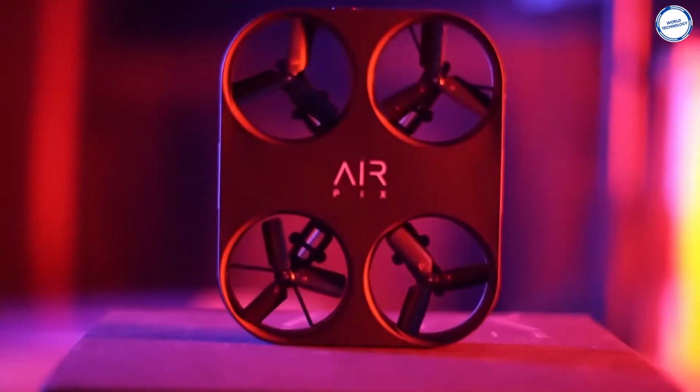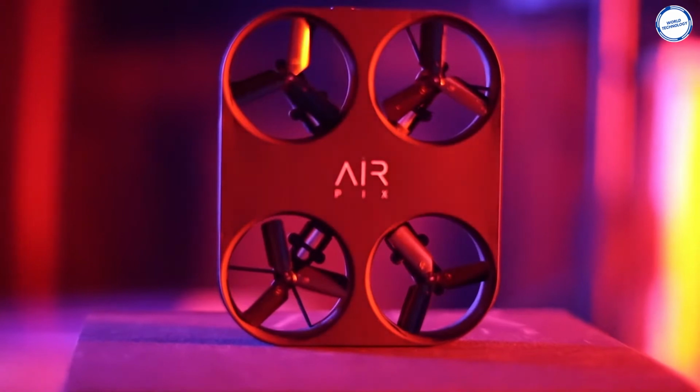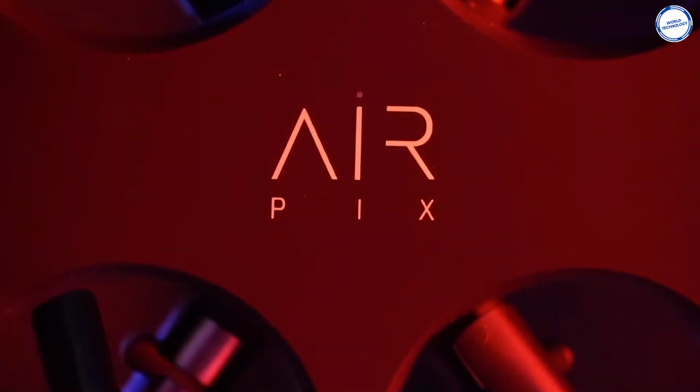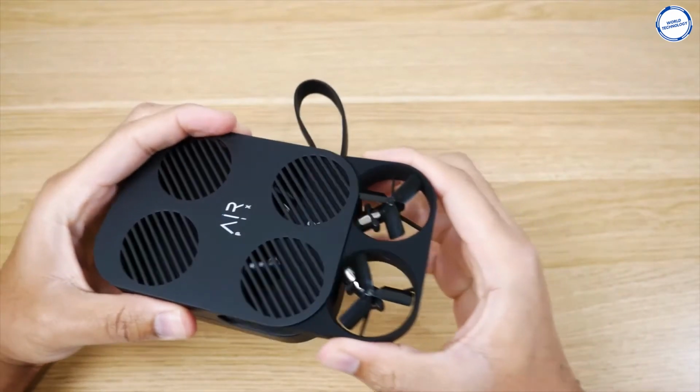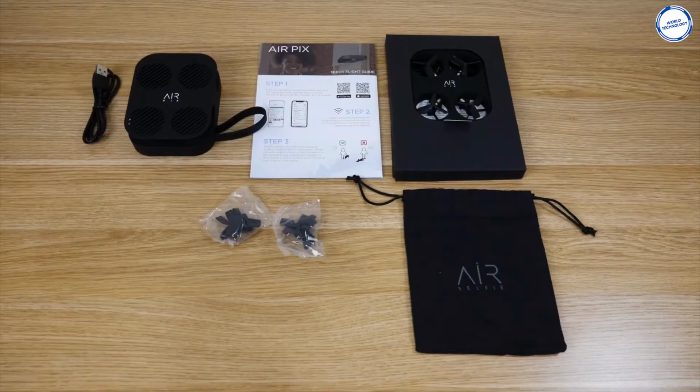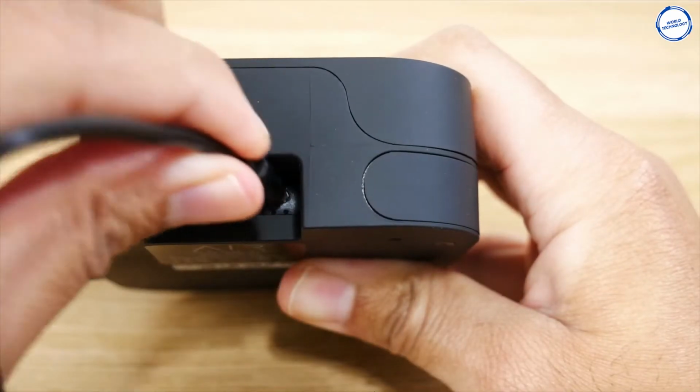The Air Pix is small, measuring only 4.01 inches by 3.34 inches by 0.51 inches, and weighing less than 1.83 ounces, about the same as a golf ball. Air Pix comes equipped with a carrying case, built-in 8GB micro SD card, 4 replacement propellers, and a USB-C cable.